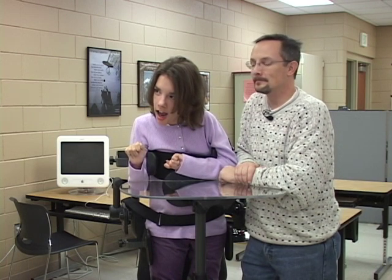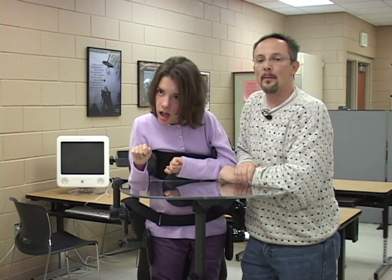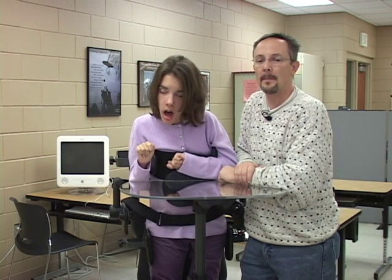And she also has a service dog. We've had a service dog now for about a year and a half. His name is Hajik, and he helps her by opening and closing doors, picking things up off the floor. He will also calm her in places where things are kind of boring, maybe school or going to church. He helps keep her calm.